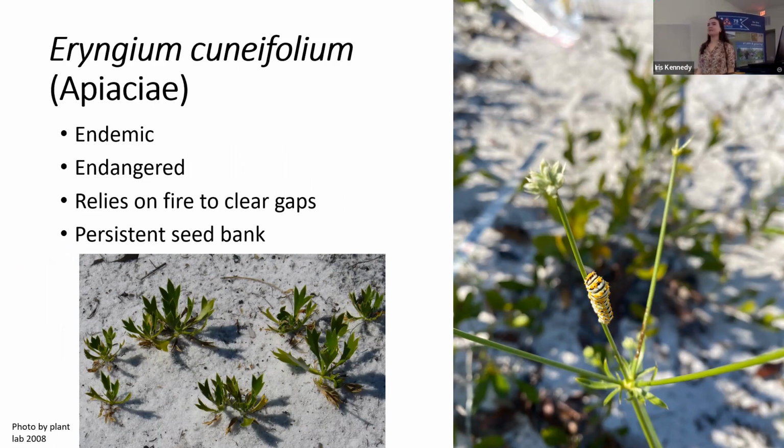Normally I would talk about it using its common name, but for Eryngium, it's called wedge leaf button snakeroot, which is way too long in my opinion. So I'm just going to call it Eryngium today, but it's one of our rare endemic plant species. It was declared as endangered in 1987, and it's actually a member of the carrot family. So if you ever find some in the scrub and you want to smell it, it smells really good.